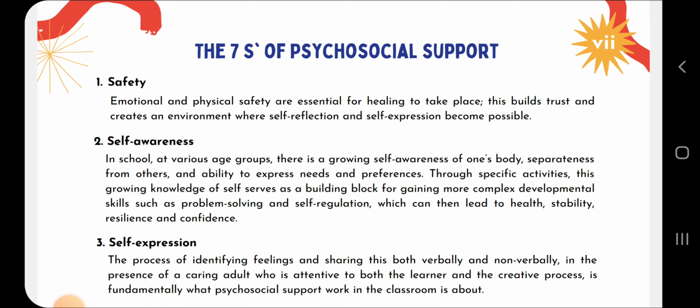For safety, this means emotional and physical safety. These are essential for healing to take place. This builds trust and creates an environment where self-reflection and self-expression become possible. So, this is the first thing that we have to establish as a facilitator of these different psychosocial support activities to our learners. That we have first to build trust, and we have to create a safe environment for our learners, for them to be able to reflect, and for them to express their feelings and emotions while doing the activities. So it's very important that you establish this first before you start doing the different activities in this pack.